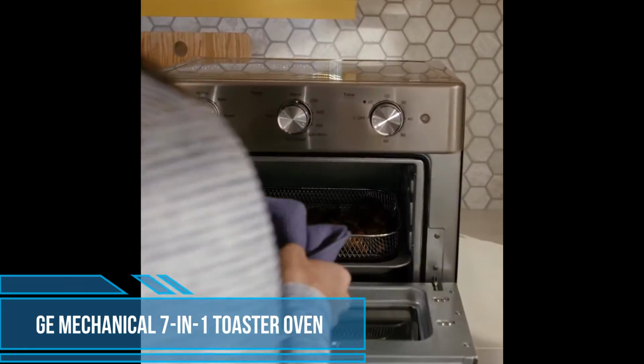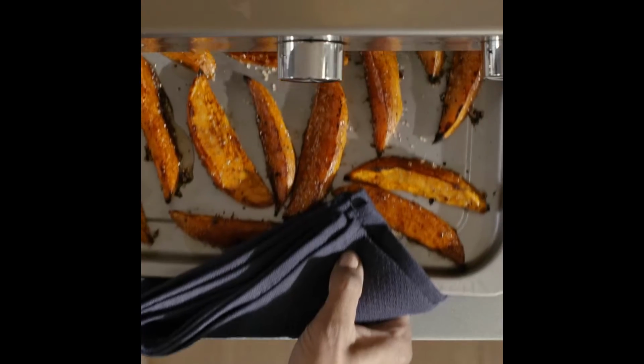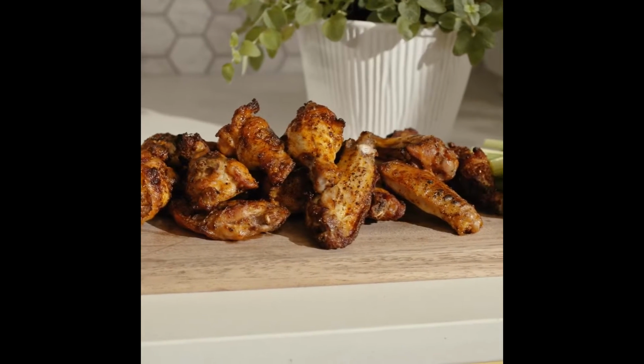Fry your favorite foods and get the crunch without the calories. You can also bake, toast, broil, roast, convection bake, and keep foods warm, all inside your 7-in-1 toaster oven.